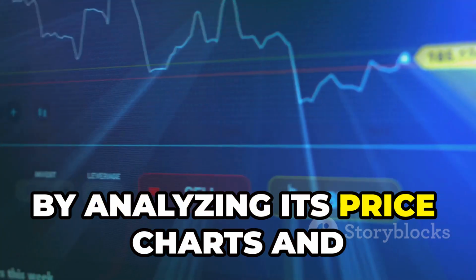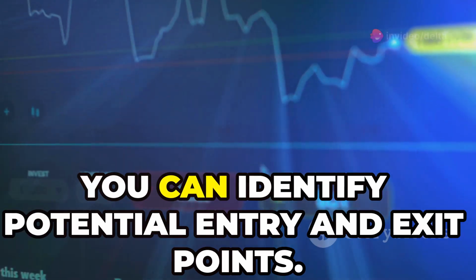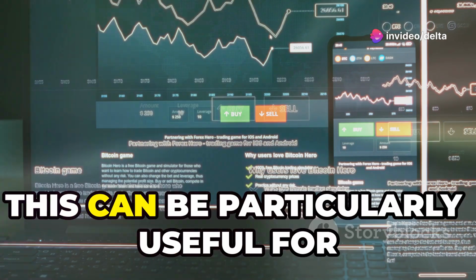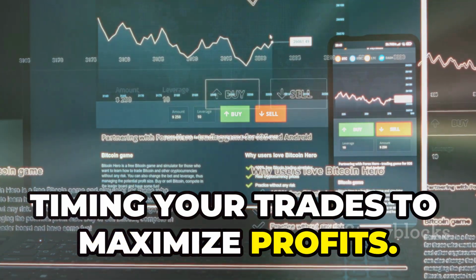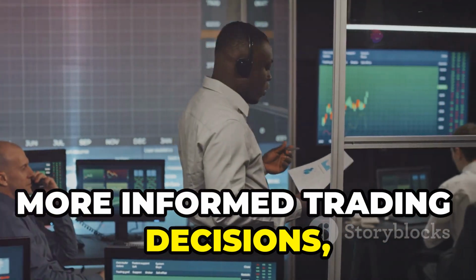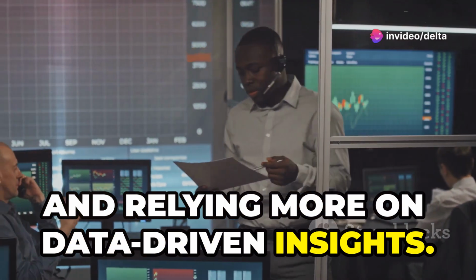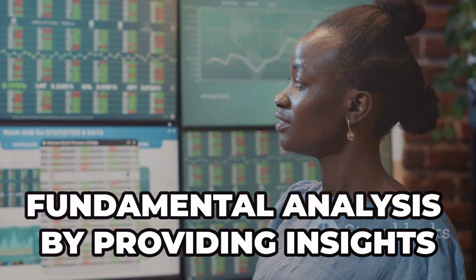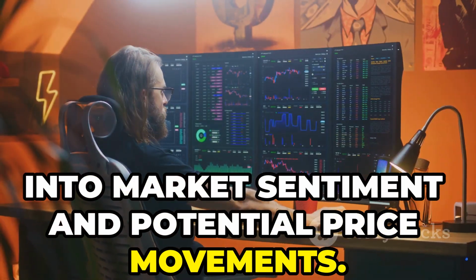By analyzing its price charts and applying indicators like RSI and MACD, you can identify potential entry and exit points. This can be particularly useful for timing your trades to maximize profits. These technical signals can help you make more informed trading decisions, reducing the emotional aspect of trading and relying more on data-driven insights. Technical analysis complements fundamental analysis by providing insights into market sentiment and potential price movements.